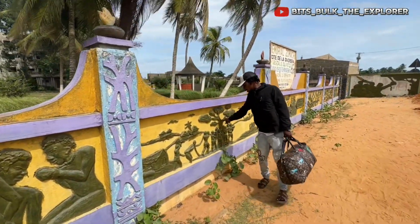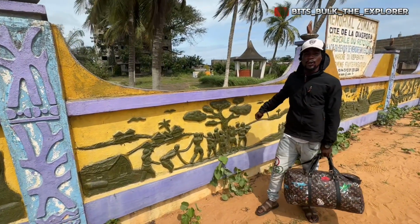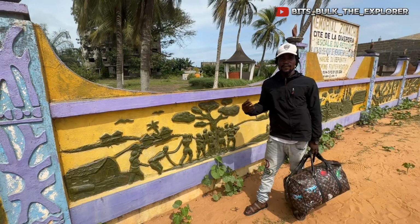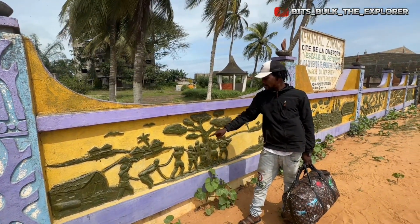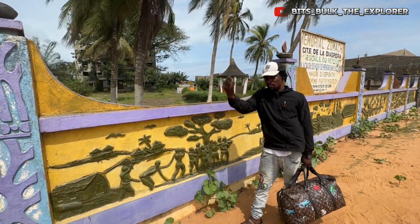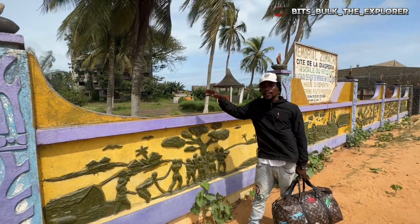This one represents the second tree. The second tree is the tree of return, the tree to bring back the spirit of the slave. Retour is return. It is to bring back the spirit to the country for the different slaves.